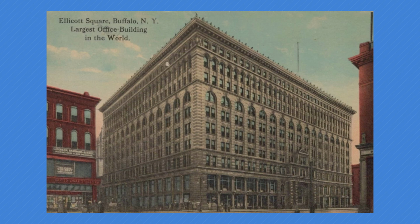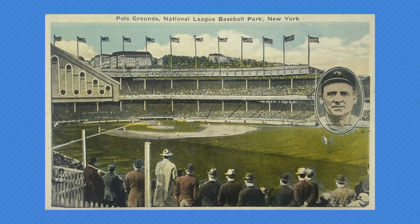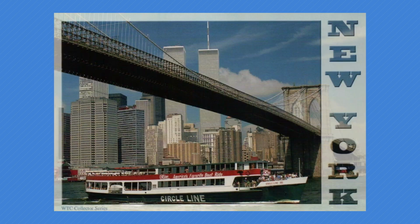The new arrivals came from all over the world, bringing diverse cultures and traditions that helped shape the city's character. Skyscrapers began to rise, and landmarks like Central Park were developed, making New York City a symbol of monetary and opportunity. Central Park is really neat. I've read a lot of articles about how they laid it out and the fields and stuff. It's a pretty good read about that.